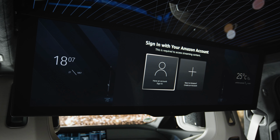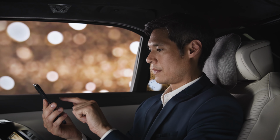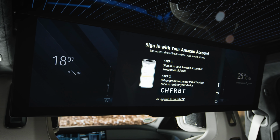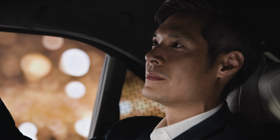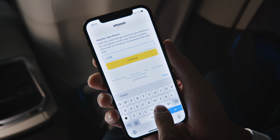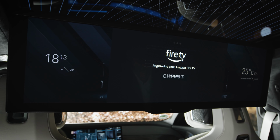And select if you already have an Amazon account or create a new one. Now switch to your mobile device to sign in to your Amazon account at amazon.com/code or sign in directly via your Amazon login credentials. Activate Amazon Fire TV in your BMW by entering the activation code on your mobile device.